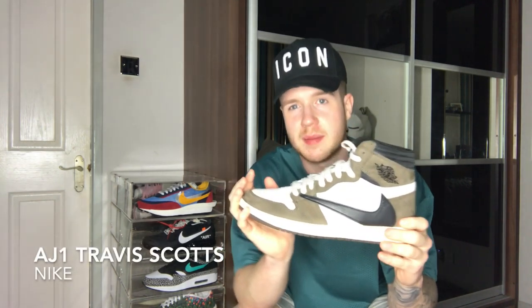The first trainer in my collection is a Jordan. It's the only Jordan in my collection. The hype around them was unreal, and I think it's a good one to start off with. So the first trainer is the AJ1 Travis Scott. When I first laid my eyes on these, I had to get them in the collection.